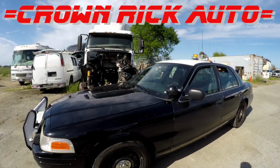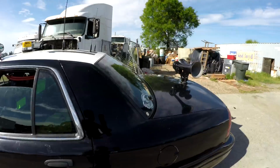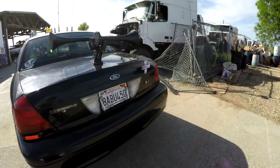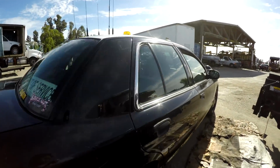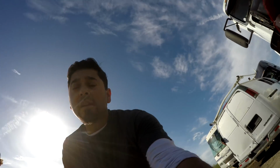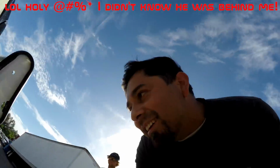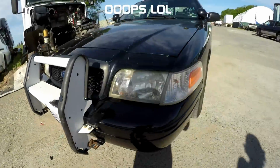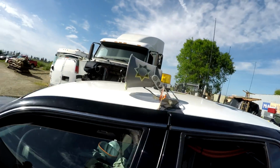Today we have this 2007 Ford Crown Victoria. It is a railroad police car. The guy here, he's not working for the railroad police, but he acts as the railroad police. Don't want to be mean, but the dude's a whack job. All right, let's take a look around.